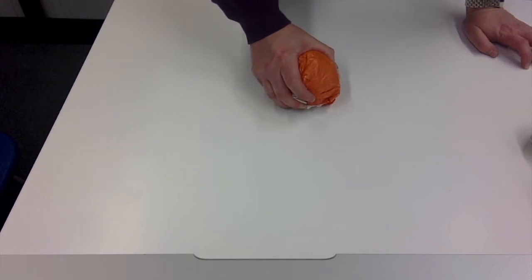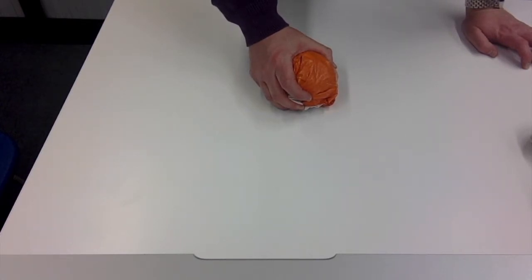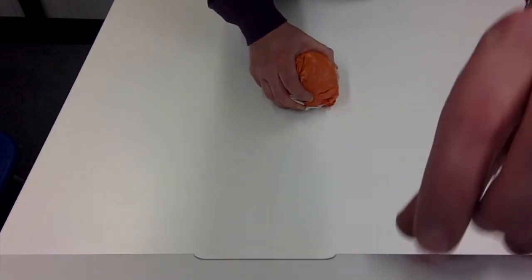So when you get to the stage where it's quite difficult to tie your bag around the ball, that's when you can start using string. So cut a few lengths of string and tie it around your plastic bag ball.